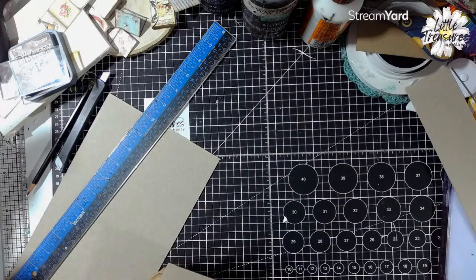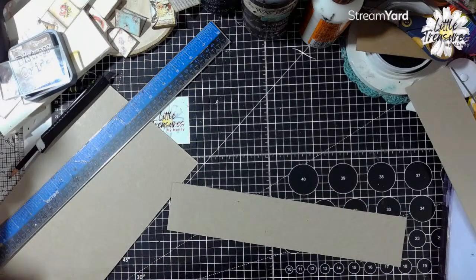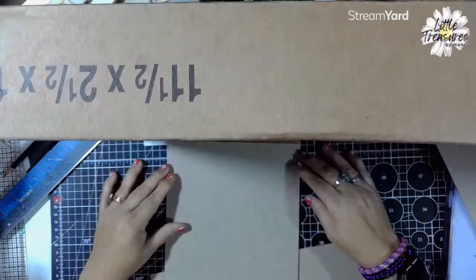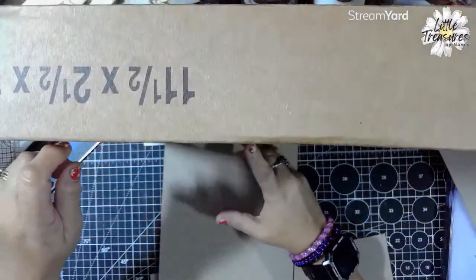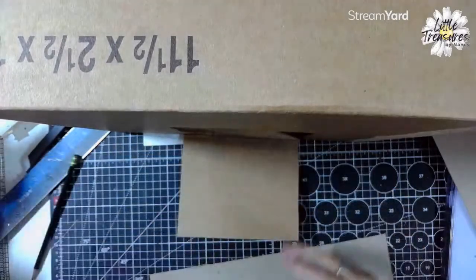Let me see something. Hold on. Okay. So now, bring the box back over. Because we have this for the sides. This could be for the bottom here. So I'm just going to line it up. Cut that out.